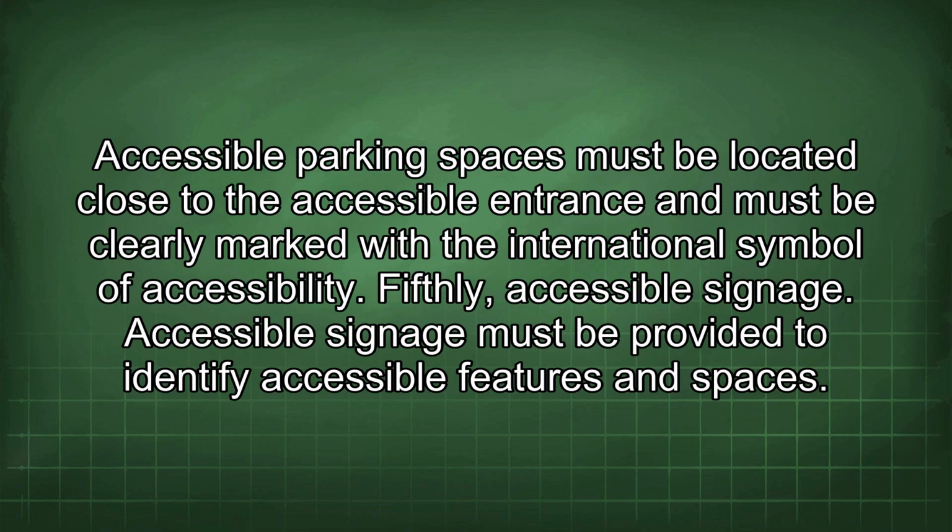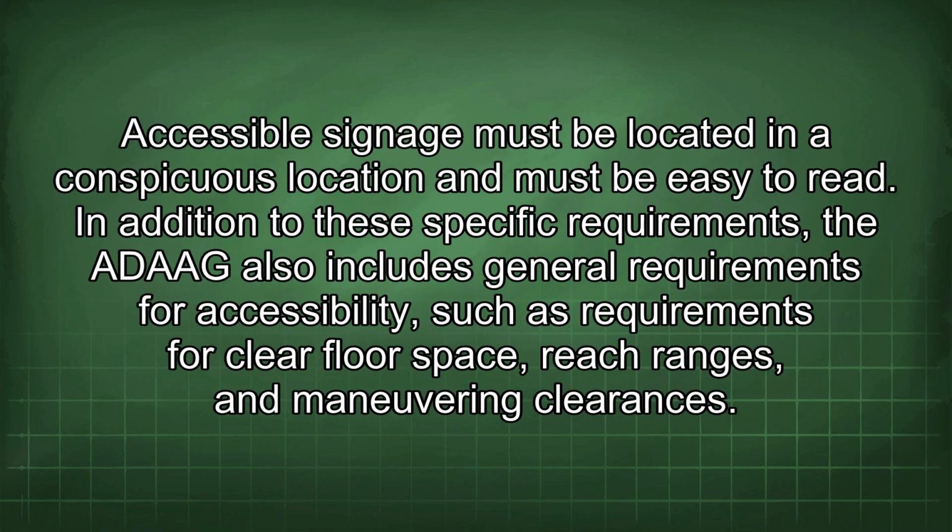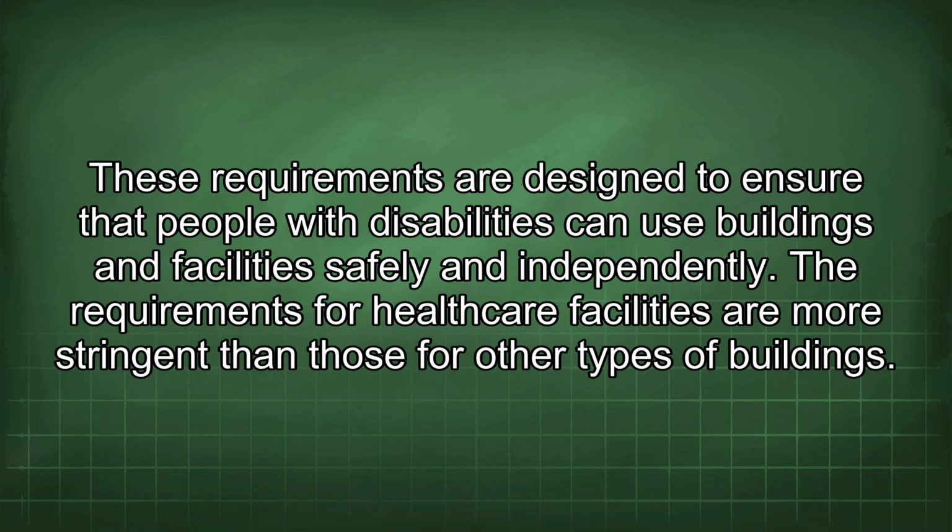Fifthly, accessible signage. Accessible signage must be provided to identify accessible features and spaces. Accessible signage must be located in a conspicuous location and must be easy to read. In addition to these specific requirements, the ADAAG also includes general requirements for accessibility, such as requirements for clear floor space, reach ranges, and maneuvering clearances. These requirements are designed to ensure that people with disabilities can use buildings and facilities safely and independently.